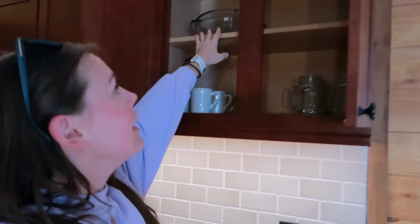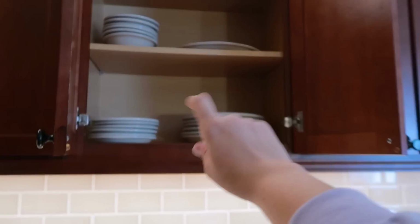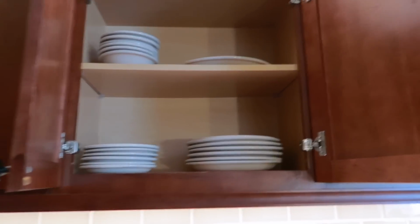But they also have some coffee mugs up here and then a couple of mixing bowls and things there on the top. Coming over to this second bank of cabinets here, you have all of your plates, serving platter up there, and then some dessert plates and bowls as well.